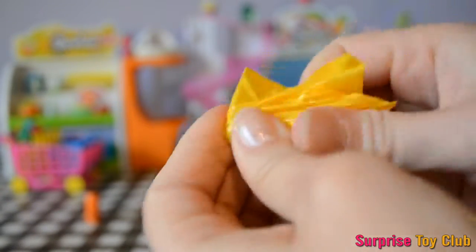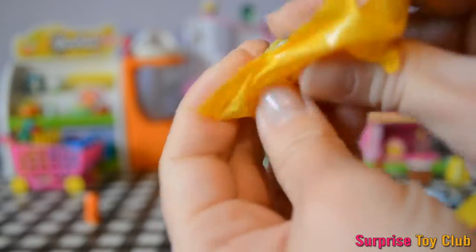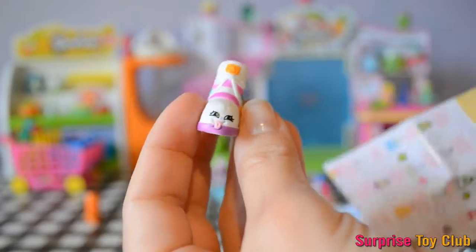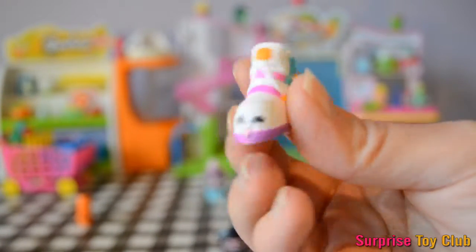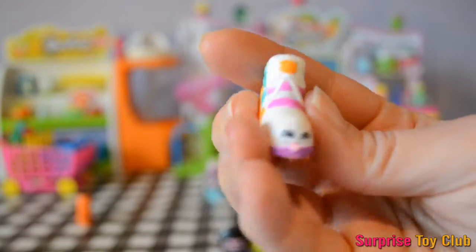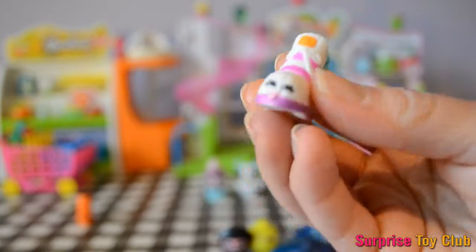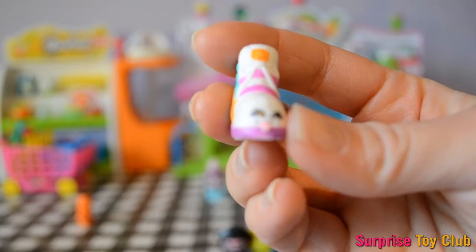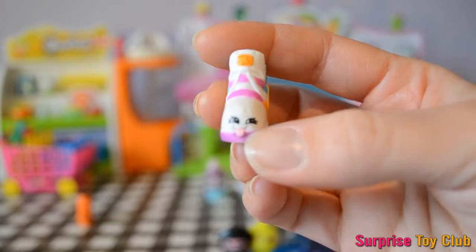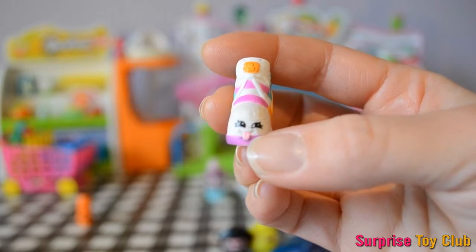Last thing to open. Oh, it's a shoe. I haven't had a shoe before. Okay, so here's what we got, and it's called Sneaky Wedge. And that is a common. And it's got a tiny tongue poking out. Can you see that? It's really sweet.